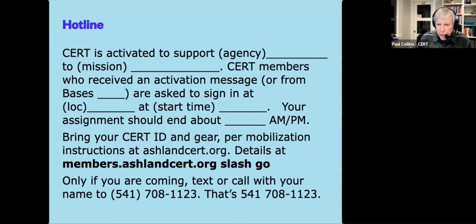We have a template for that. It's in our pack for the activators, the duty officers. This is an attempt to be complete, but remember this is a recording, so you're not necessarily having to listen to the whole thing, but it's complete to give you enough information to activate without having to get to the web or an email or anything else.